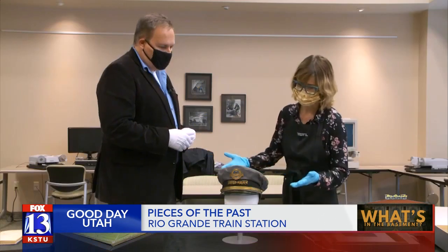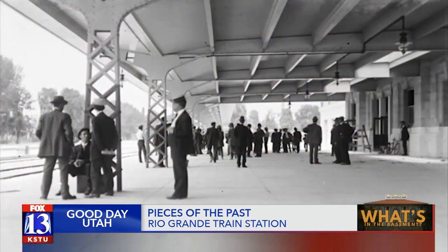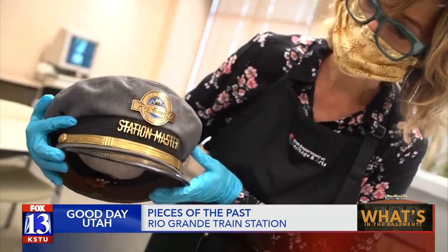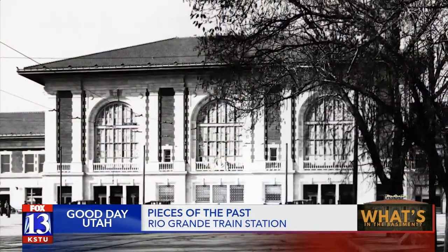This hat was donated by one of the workers, and it would have been what he wore as the station master. It's really nice. So it's impressive. It's in great condition. The Rio Grande building opened in 1910.